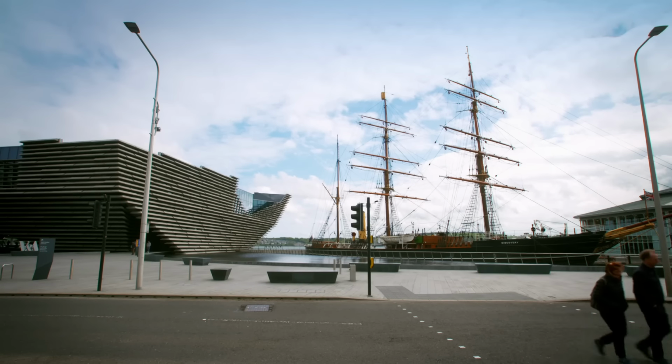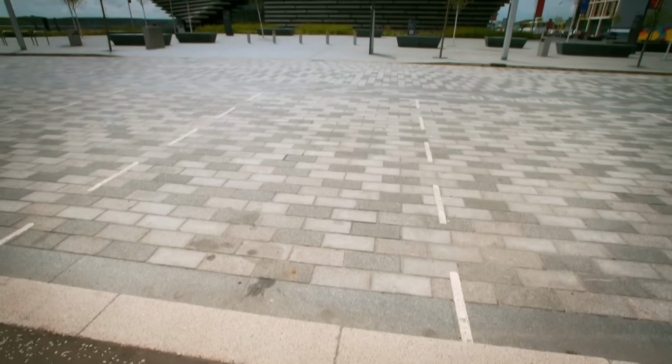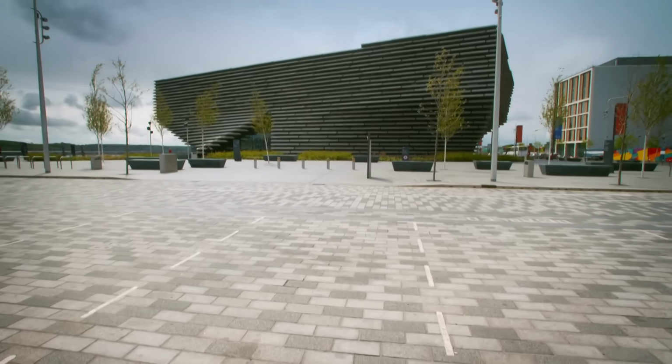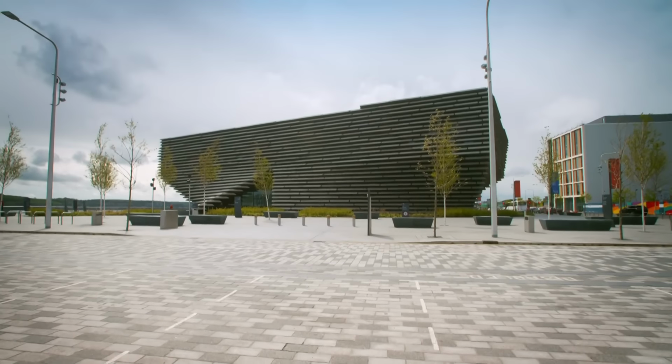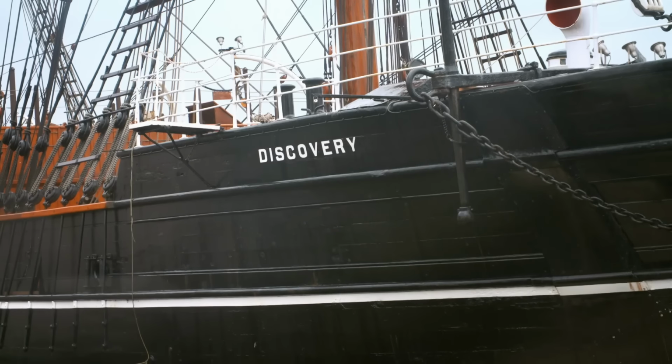In Dundee, Scotland, the city's industrial heart needed a kickstart. The radical plan was to build Scotland's first design museum in the historic shipyards where Scott and Shackleton's legendary Antarctic ship had been built.